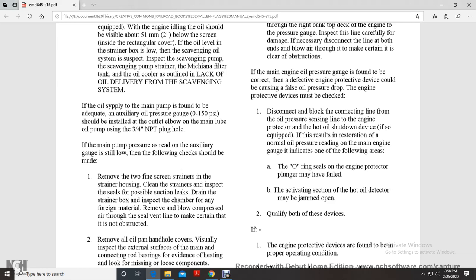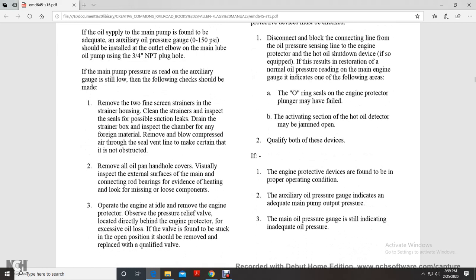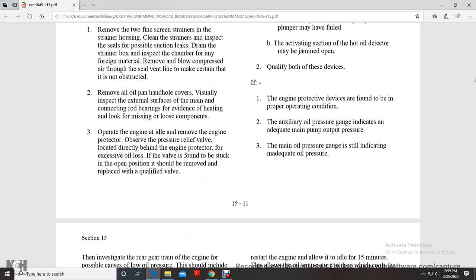If the result is restoration of a normal oil pressure reading on the main engine gauge, it indicates one of the following: the O-ring seals of the engine protector plunger have failed, or the activation section of the hot oil detector may be jammed open. If so, replace both of these devices. If the engine protective devices are found to be in proper operating condition, the auxiliary oil pressure gauge indicates adequate main pump output pressure, and the main oil pressure gauge is still indicating inadequate oil pressure.